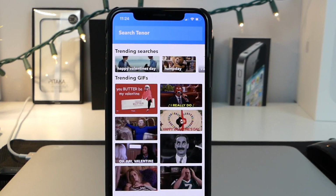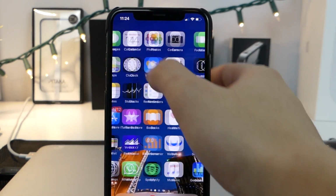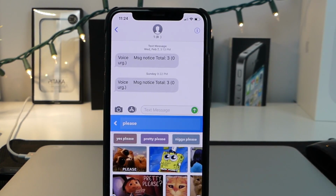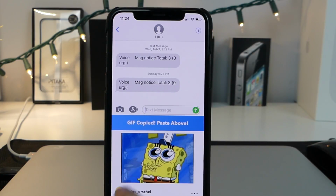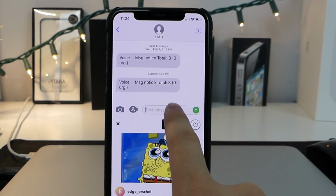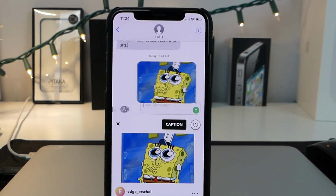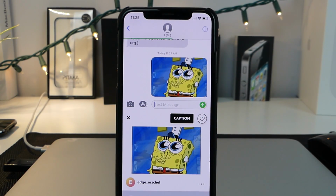It's pretty simple. Just download it, go back out and jump inside messages. And you guys should see within the keyboards that you guys have these little gifts right at the bottom. All you have to do is just tap on them and tap on the one that you want. And it's going to say it has been copied to the pasteboard. And just paste it here, and you guys can see that you guys can send it away. So Apple doesn't have many GIFs available, so this app just makes it a bunch more cooler within iMessages.